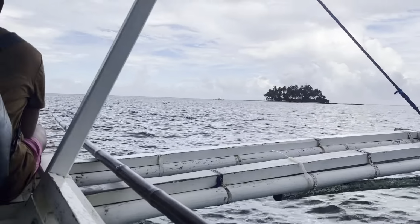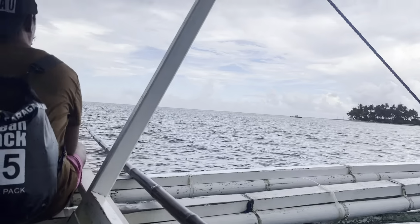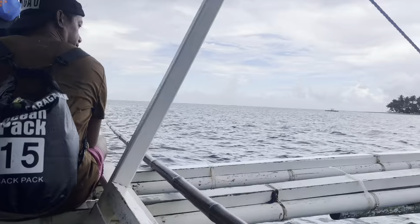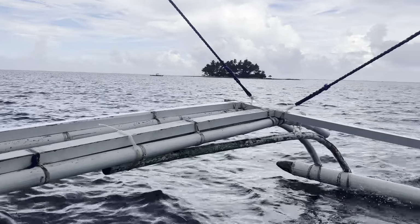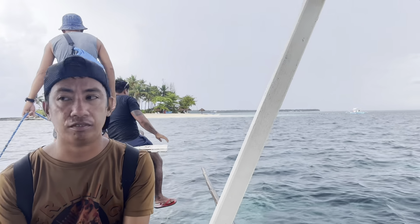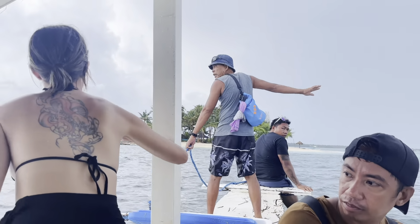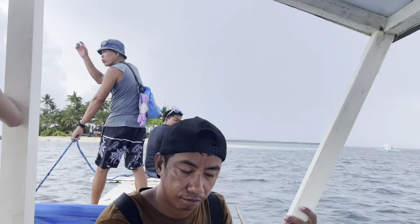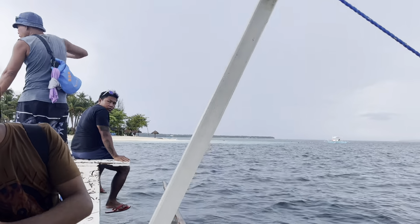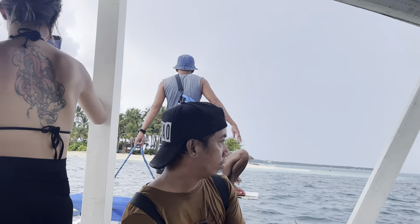Right, then after that we are heading to the last and final island. As you can see, the weather was not that good. Eto na. So this is Daku Island.